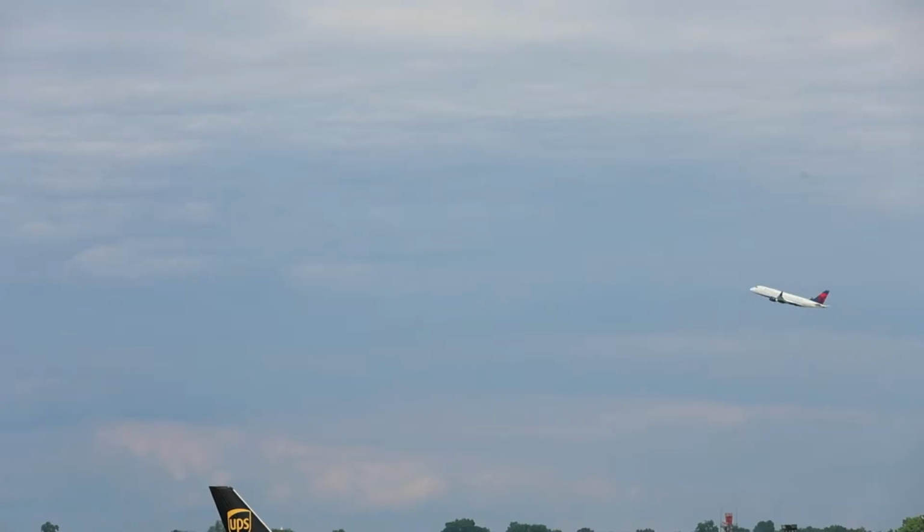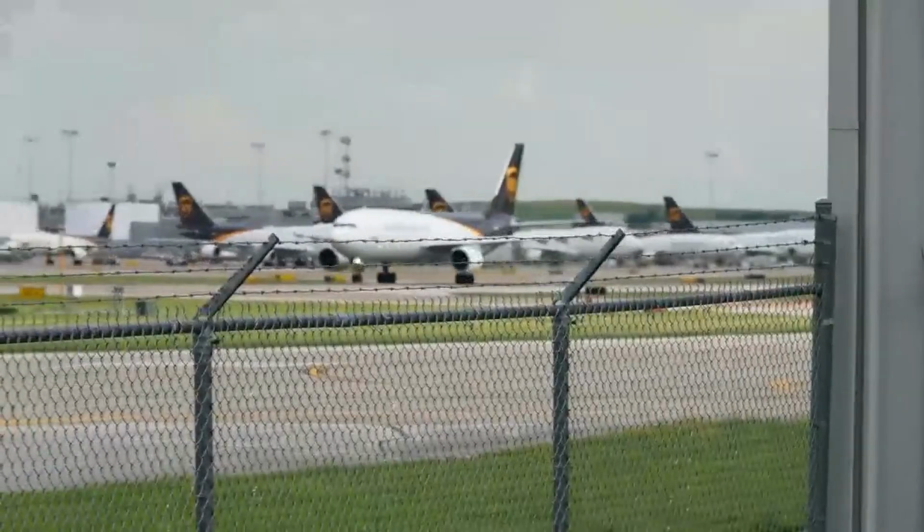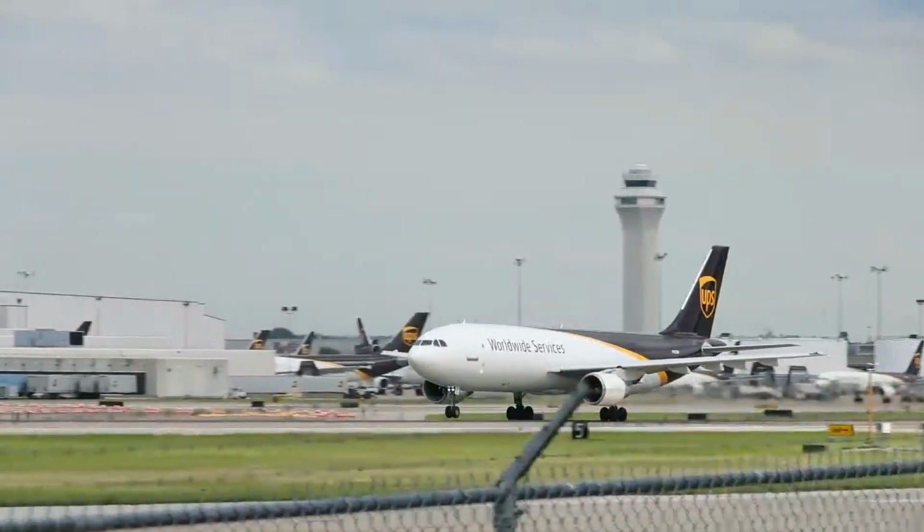And Delta Connection on the other side going up right there. But I'm going to keep the camera turned to the A300 that is right here going to Burbank, California.